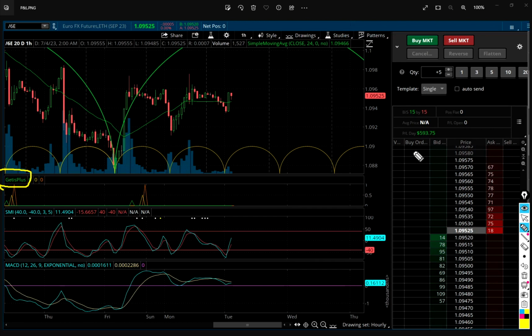Okay, and you can see it made $593.75. Really, really nice. This happens to be an hourly chart that I was trading. I'm always looking at multiple time frames, and I highly suggest that you do that, especially the members as you're watching this video. Always look at all the different time frames, the daily, the hourly, the 15-minute, and the 5-minute. Really, really important to keep track of those multiple time frames.